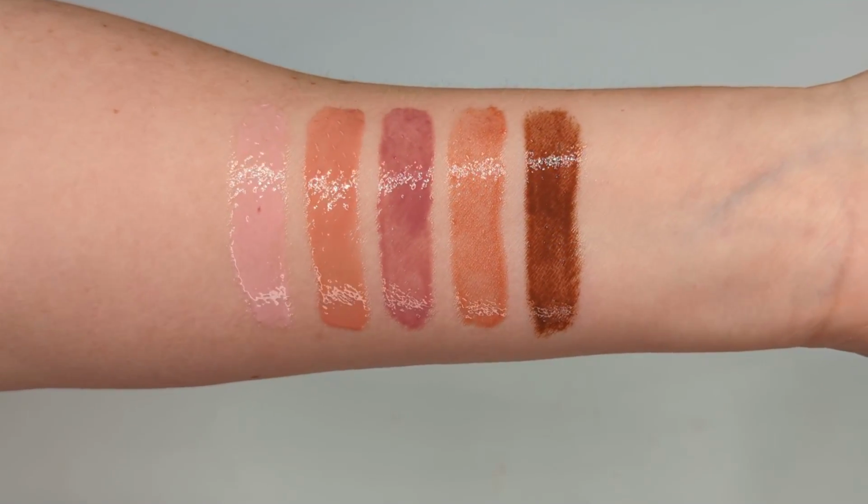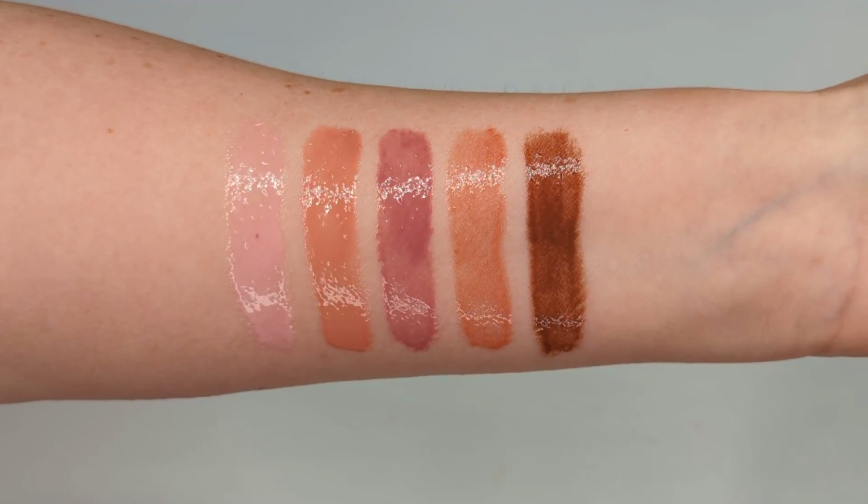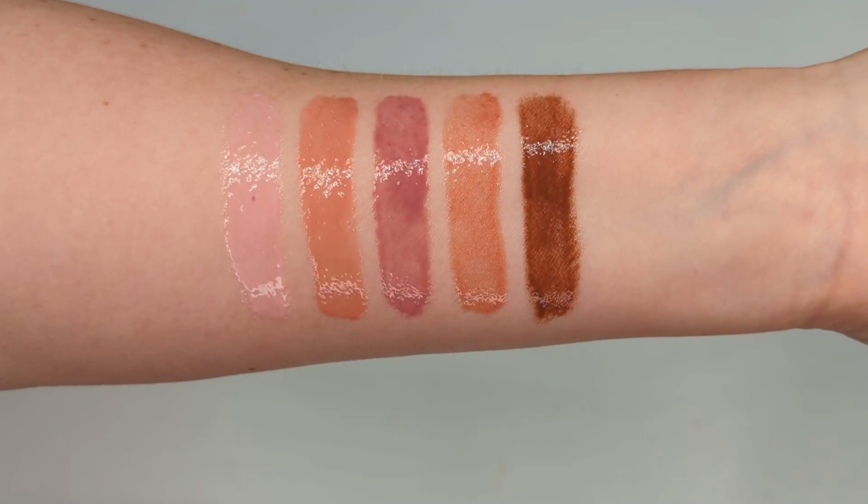These have that thicker, more cushiony feel that's not sticky at all. They almost feel more like a liquid lip balm versus a sticky or tacky gloss. Some of the shades have a little bit of shimmer in them, while others have a cream finish. But I just love these, and everybody talks about the lifter glosses from Maybelline, and I feel like these are just as good, and they come in beautiful colors.